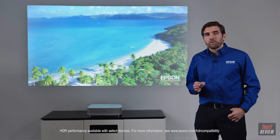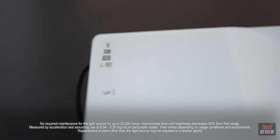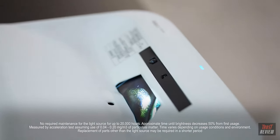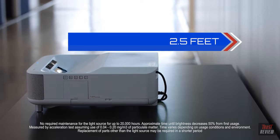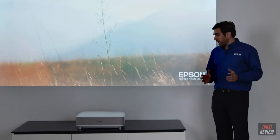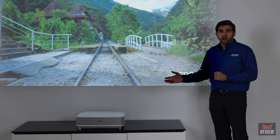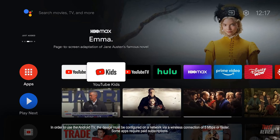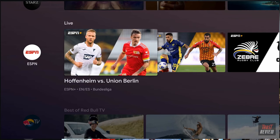Technology behind the LS300 is that of a laser ultra short throw projector. Laser means virtually no maintenance, no bulbs to replace. An ultra short throw means the projector is only a few feet from the picture. What's really exciting is that there's no wires attached to this projector beyond the power cord. You have wireless access to content thanks to the Android TV, and the built-in sound system is just amazing.